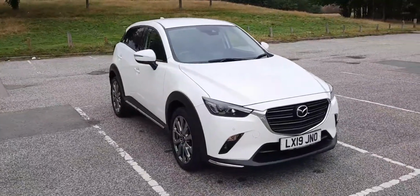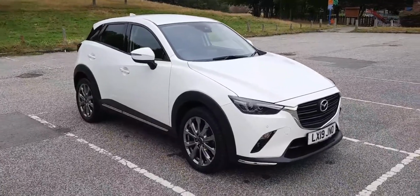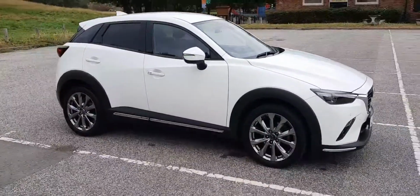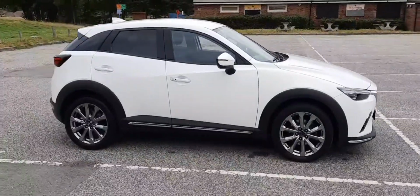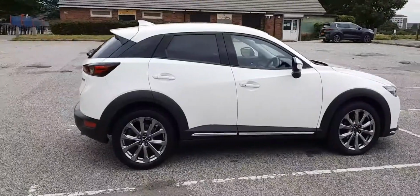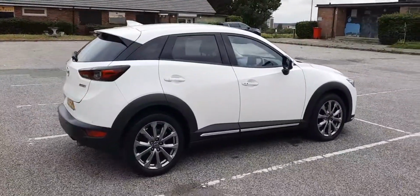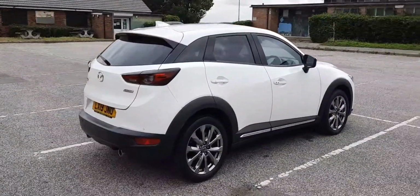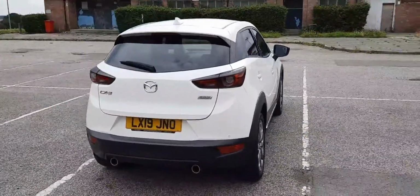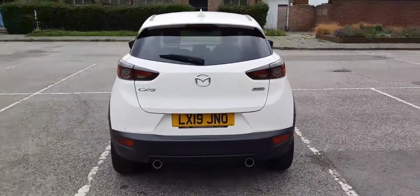Here we have a Mazda CX-3. This is the Sport Nav Plus 2-litre petrol manual, presented in Arctic white with the black leatherette interior. We took this in last night, giving it a quick clean for the aid of the video and the photos, and we're absolutely delighted to have this car in our used car offering.